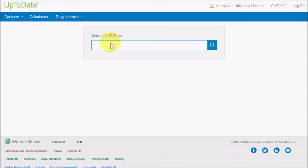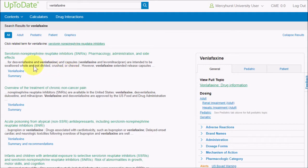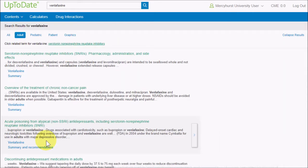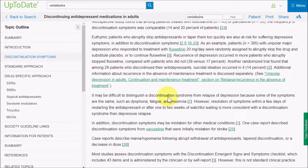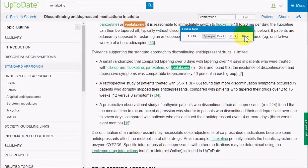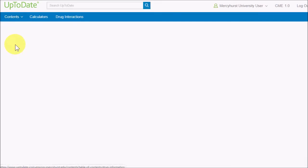For example, let's try searching for the name of a drug, since pharmaceutical information is one of the things that UpToDate is very good at. In this case, search results are on the left and the actual drug information is on the right. Suppose I want to see this article. If you open an article, you'll find that it's written in a language meant for medical professionals, but it also means that the information you're looking at is more complete and authoritative than something that will be meant for a general audience. You can also browse content using the Content menu.